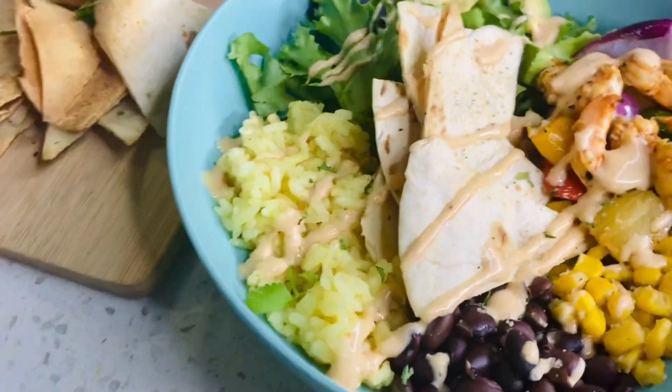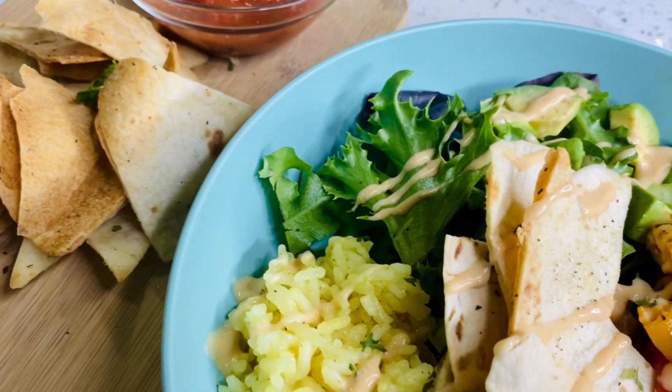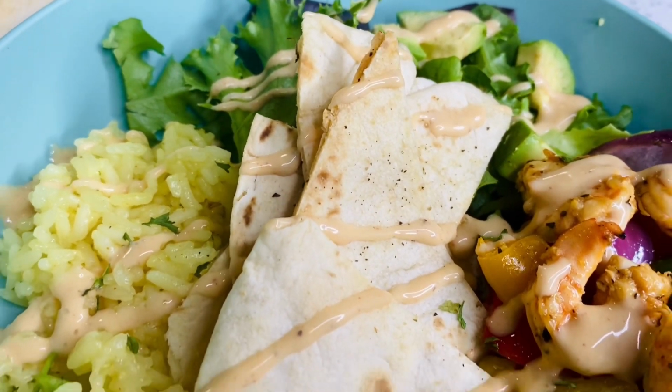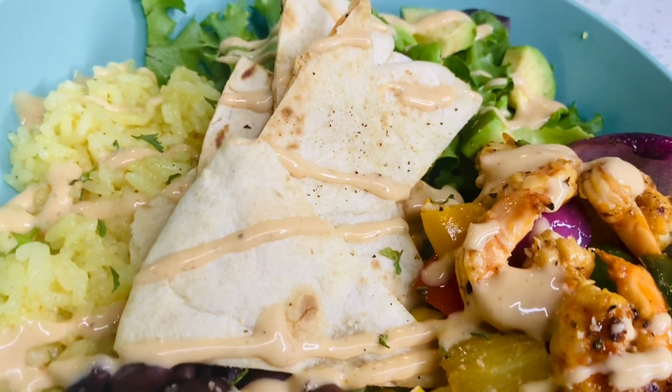Y'all, this meal was so easy to make, so good, so fulfilling. Definitely something that I'm going to have for tomorrow. I can either have it for lunch or dinner. Y'all, the shrimp was cooked to perfection. I even had a little bit of that pineapple there, so I'm getting some sweet, some savory.